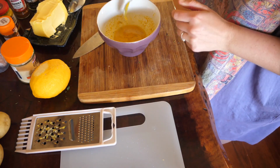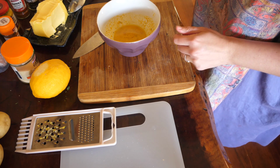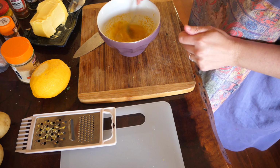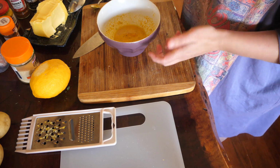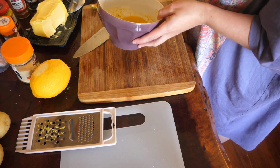Set that aside, and then if it does start to harden up, because there is butter in there and it gets colder as the night goes on, just pop it in the microwave. I'm sure there's somebody going to tell me that it's not hygienic to do that. I have no idea. I'm just sort of making this up as I go along, but that's what we're doing tonight.